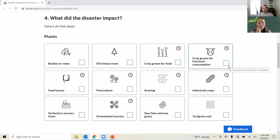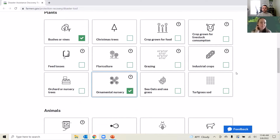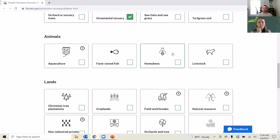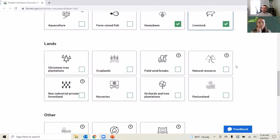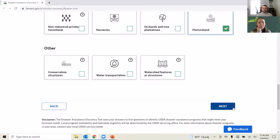So what did the disaster impact? For this example, we're going to say we had some bushes and vines, maybe that we get fruit from. We'll choose some ornamental nursery. Maybe we're growing some trees for sale as well. Maybe you also have a few honeybees, some livestock, we'll say. And then I guess some pasture land, let's go with that.